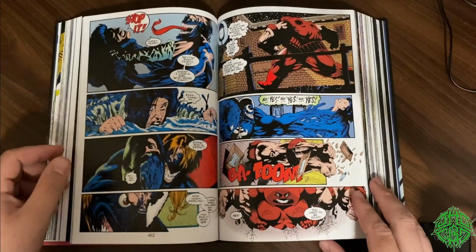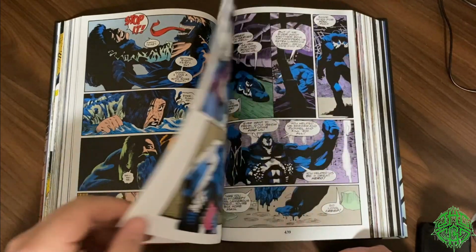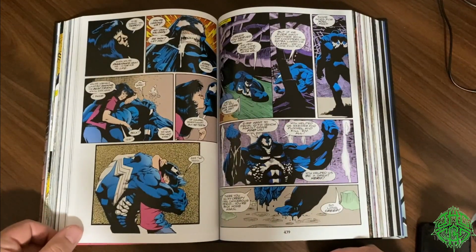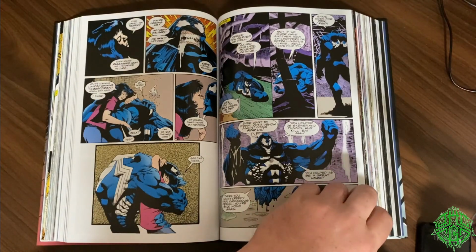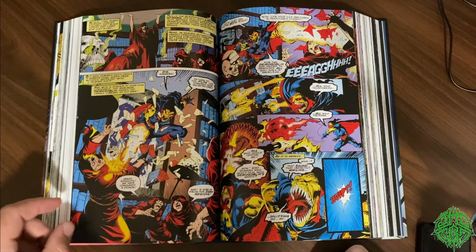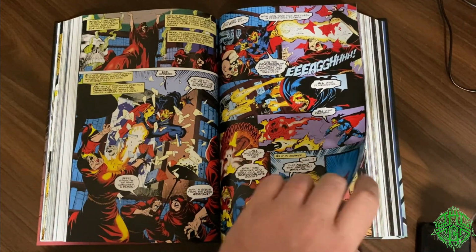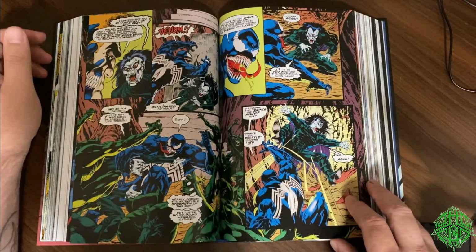You've seen a whole bunch of them as Matt's been flipping through the book here. Thank you, Matt, for flipping through it. I know Matt is very excited for this book. I know he loves Venom a lot, although he doesn't necessarily like the Donny Cates run. He loves this classic Venom stuff, so I know he was very thrilled when the incredible JP at organicpricebooks.com sent this over to us.